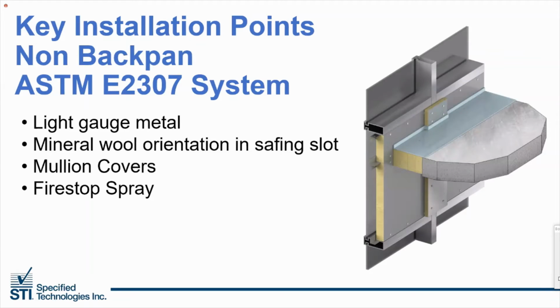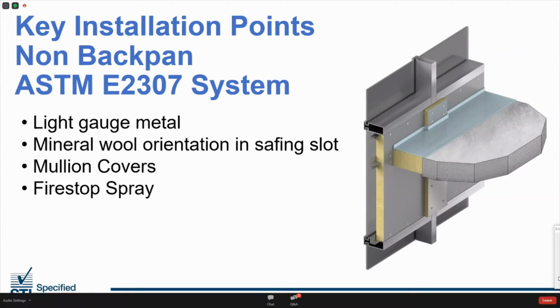So in this section, we will discuss the requirements of the components of a tested design, including the following: why we use light gauge metal for spandrel insulation attachments, the proper orientation of the mineral wool in the safing slot, the role of mullion covers, and the role of the tested fire stop spray.